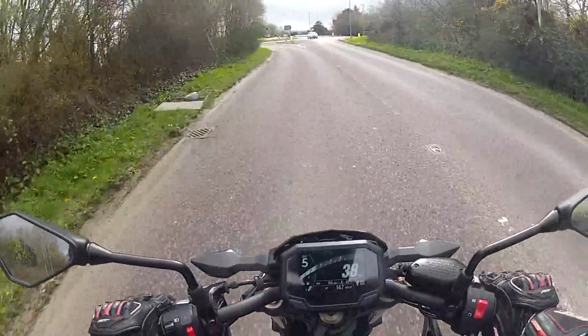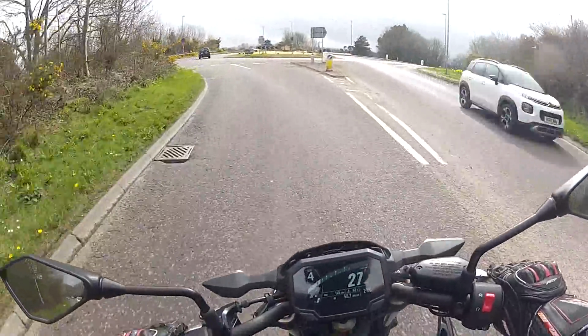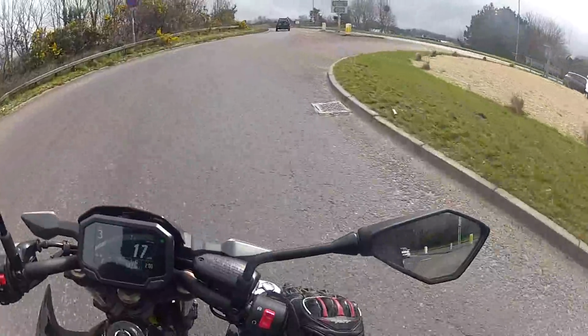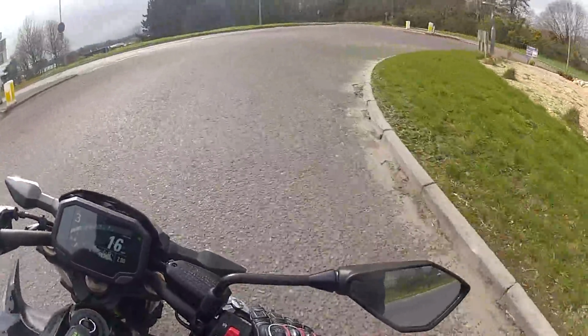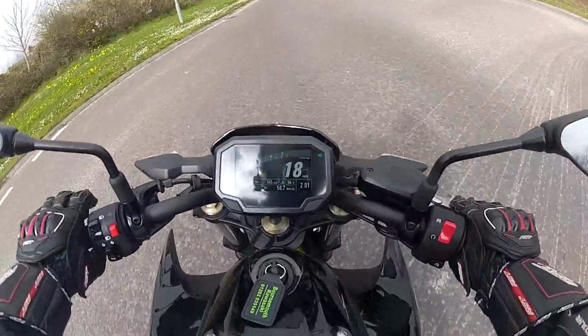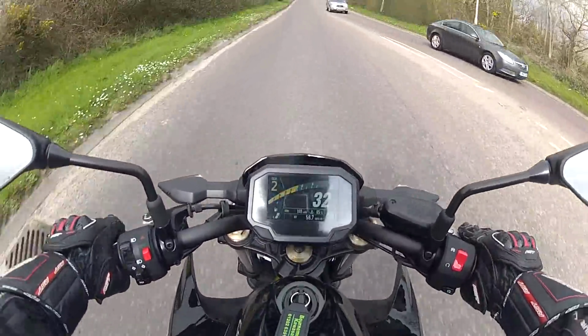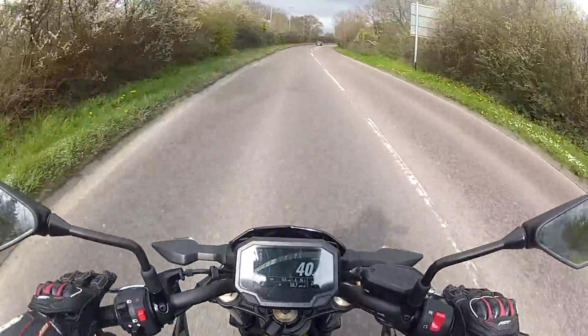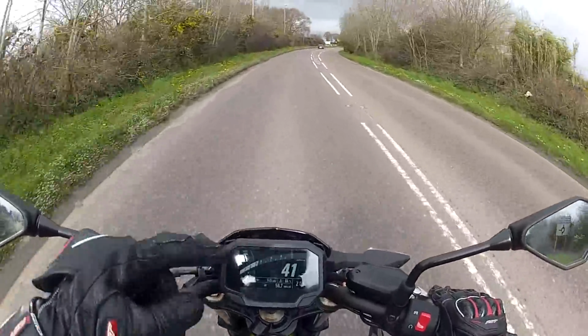We've got adjustable clutch, adjustable brake lever. It's just so nippy round the bends. You can just really have a lot of fun on this. Any of this flashing you see here on the gear indicator, I believe you can turn that off on the TFT screen.